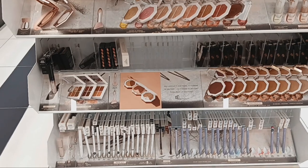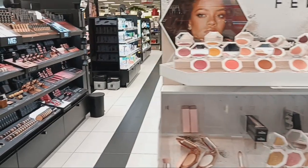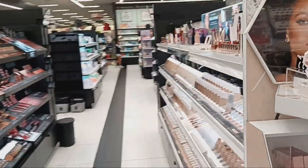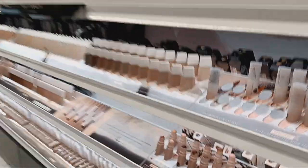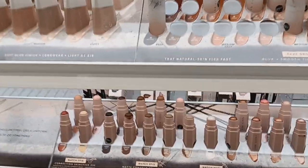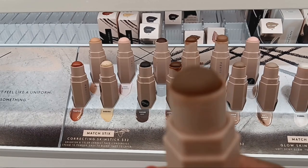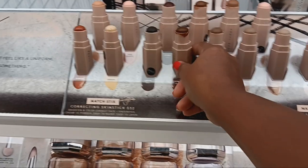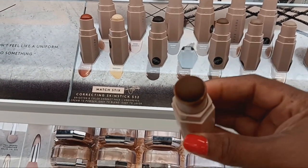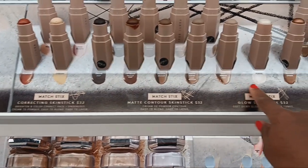I have one of her blushes. I am looking for the contour. The contour, I love her contour. I ran out. Oh, here they go. I like the toffee color. Let's see here. They have different ones. This is espresso. I need the toffee truffle.